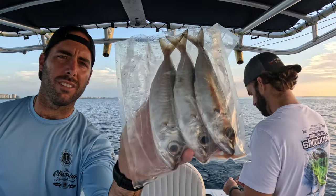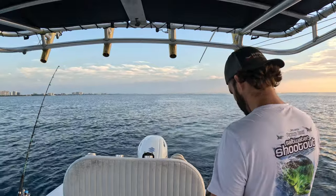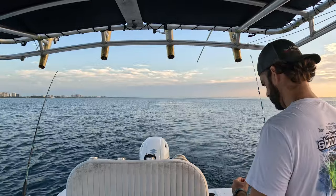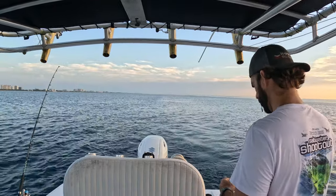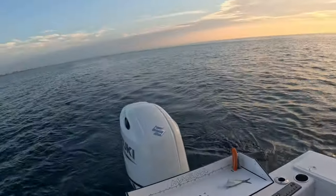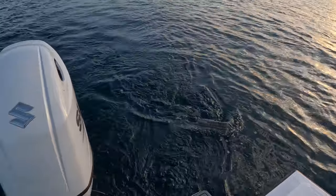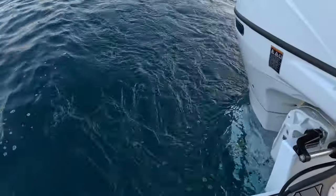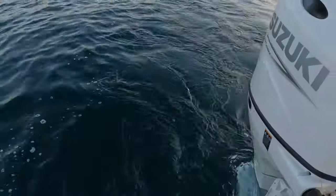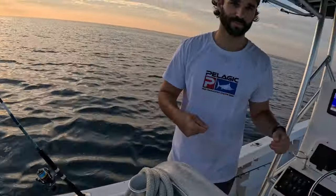Bait of choice this morning, fresh goggle eyes. See if it works. What do you think, Steven? Oh, it's gonna work. How's this current? It's absolutely ripping. So, this is what 2 miles an hour of current looks like. Got our little chum cage out there. You can see it is ripping behind the boat. Better than no current though.